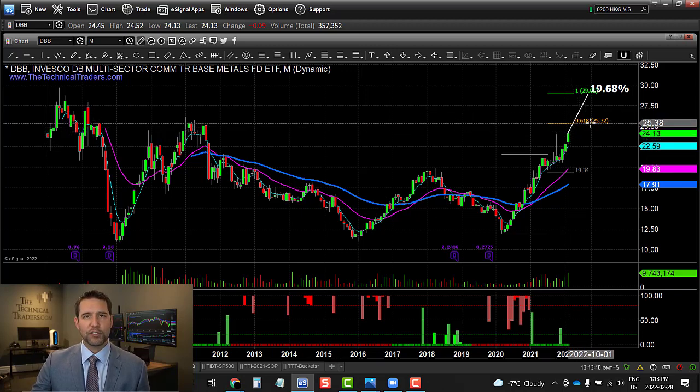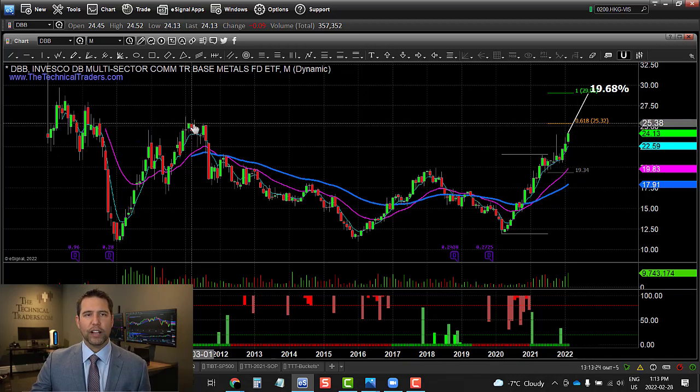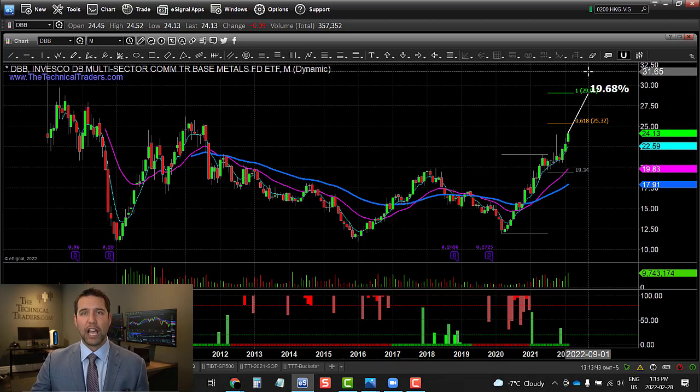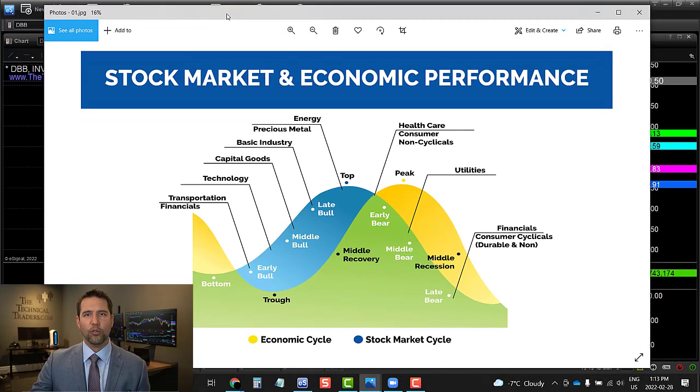Now, this 25 level is going to be the first area of resistance. It's a Fibonacci measured move. This is where we tend to see the markets pause and pull back for a bar or two before going higher. And it also happens to be a previous high right over here. So naturally, the Fibonacci levels tend to coincide with previous highs, previous lows, or high volume levels. So they're very powerful. If we do see it pause or pull back here, we almost always go up and hit that 100% measured move for what could be a double top or a slight pause before commodities continue to go even higher. So it's a pretty interesting market when we look at this opportunity and when we look at the overall stock market cycle.